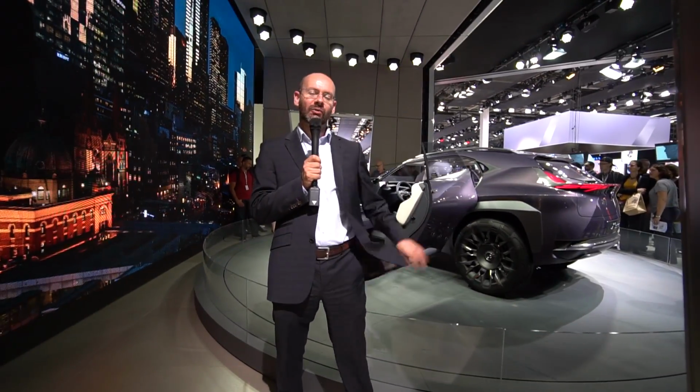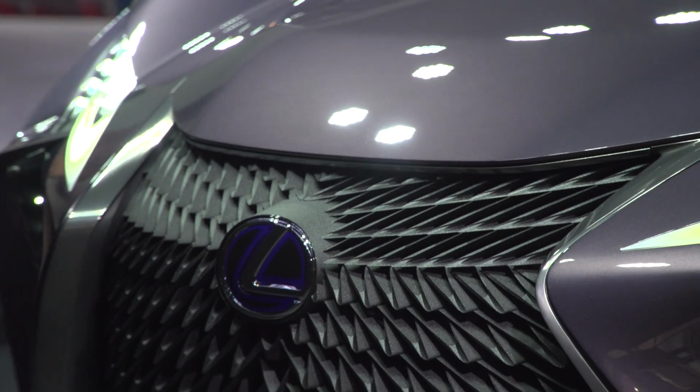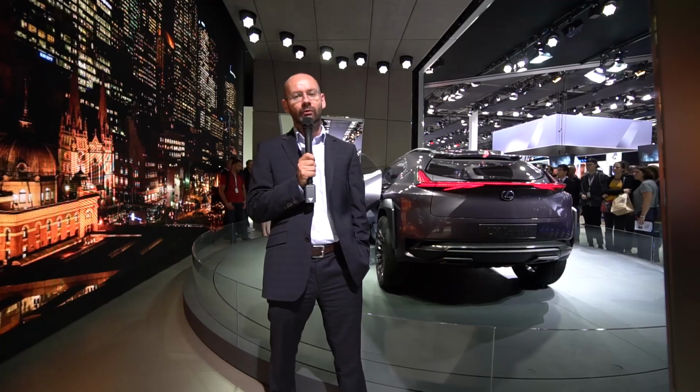Behind me is the Lexus UX concept car, which Lexus has not revealed a huge amount of detail around. It won't tell us what it's powered by, for example. But what I can tell you significantly is that as it's smaller than the NX and the RX crossovers, we think it will replace the CT200h hatchback in Lexus's range. SUVs and crossovers are where it's at, hatchbacks are not.